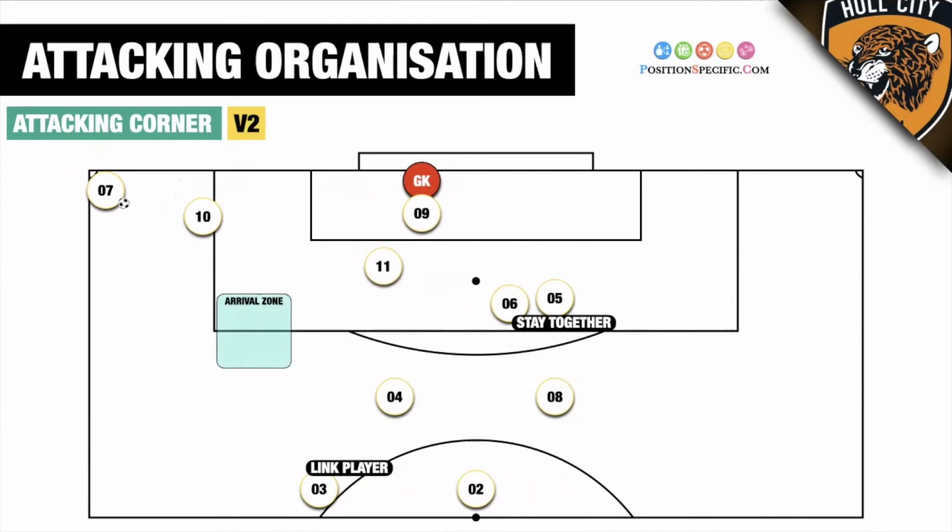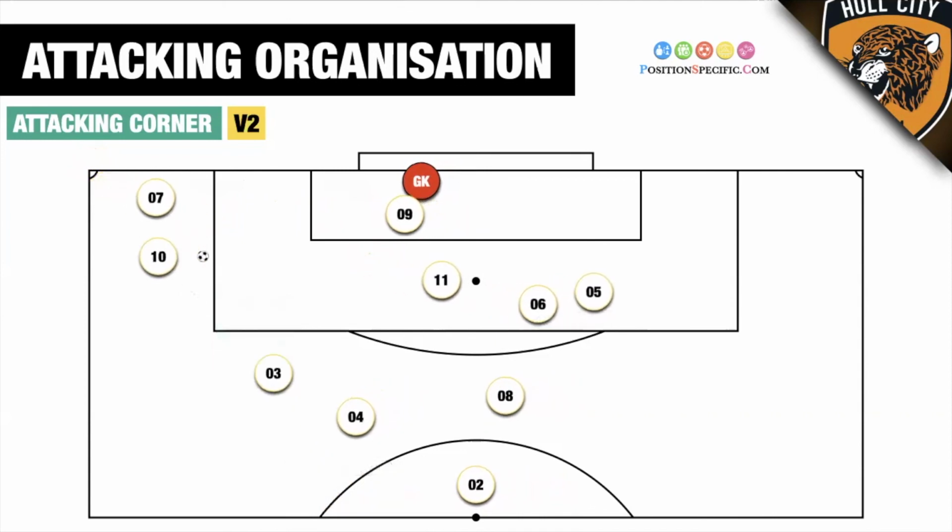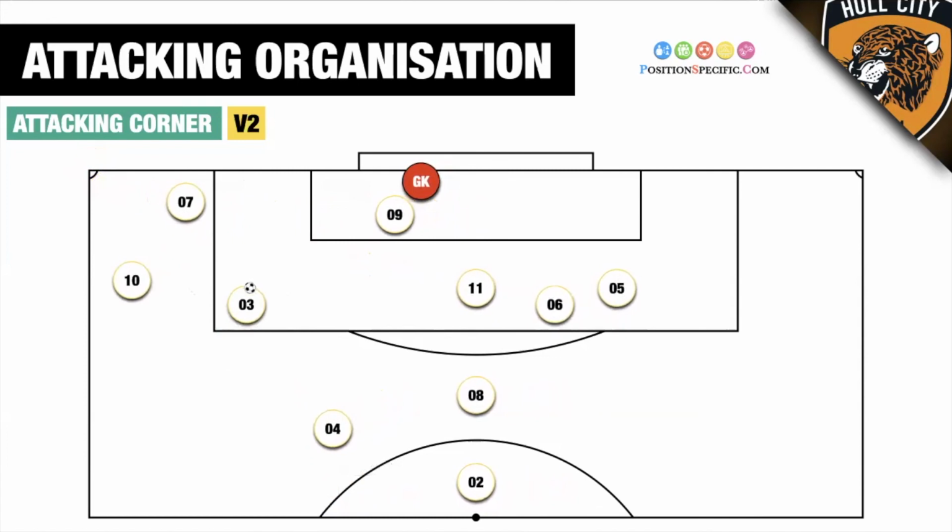Now, the importance of the pass is so that the fullback can play first time. So the weight of the pass is really important here. This is something that you can work on when you're doing your pattern around this. So the ball gets played in, and then you've got that same picture from the first corner, but with someone coming late from our defensive line. So it's a surprise element, and it's all one touch.